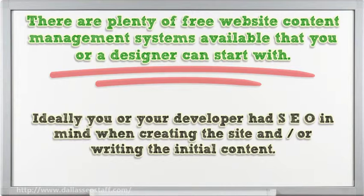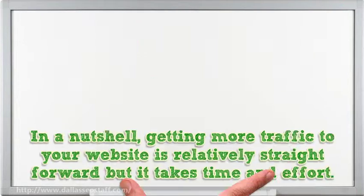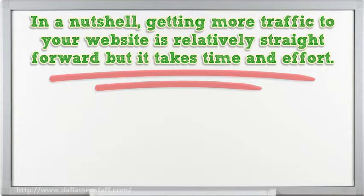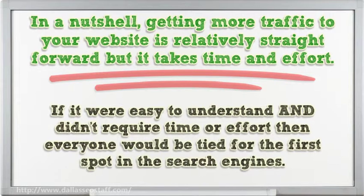Ideally, you or your developer had SEO in mind when creating the site and/or writing the initial content. If so, you'll need to keep the following tips in mind while adding new content and updating your site. In a nutshell, getting more traffic to your website is relatively straightforward, but it takes time and effort. If it were easy and didn't require time or effort, then everyone would be tied for the first spot on the search engines.